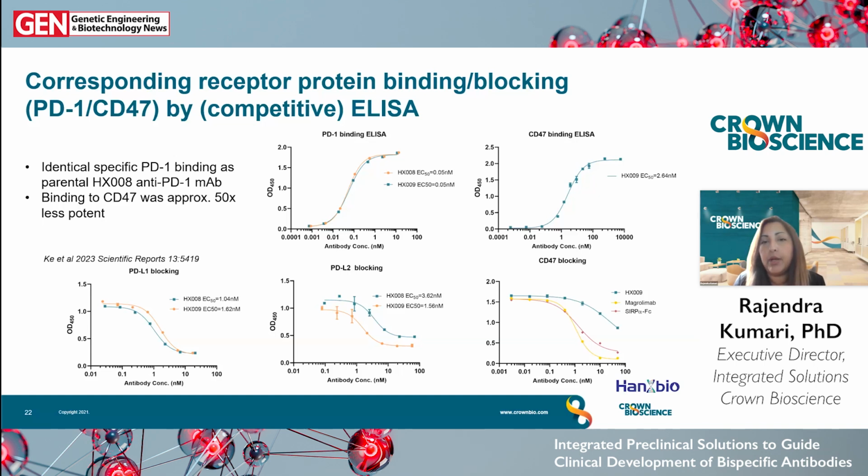The EC50 for binding of CD47 was approximately 50 times less potent than the PD-1 binding, as well as lower than binding affinity for other similar agents. But overall, the aim was to show that there was lower binding, and that's what has been achieved. And the data at the bottom shows a competitive ELISA assay to quantitate the blocking potential of HX009 against its target receptors.